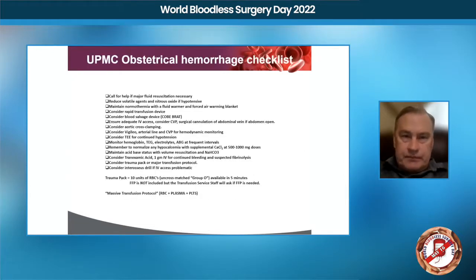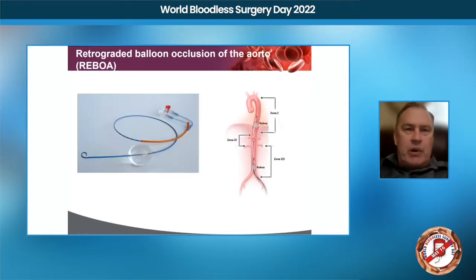So one of the things that we've done in our hospital is we've developed a checklist for both the obstetricians and for the anesthesiologists. This is a checklist that we use for our anesthesia providers. And one of the things that we have identified as being important is aortic cross-clamping, which is something that's kind of been lost in the obstetrical world. But there's a newer device called the REBOA, or the retrograde endovascular balloon occlusion of the aorta.